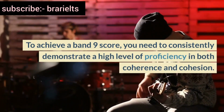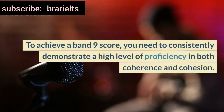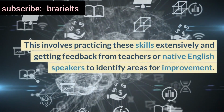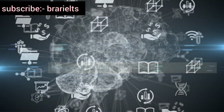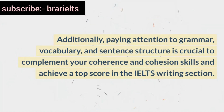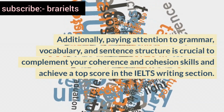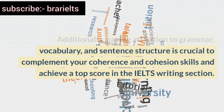To achieve a Band 9 score, you need to consistently demonstrate a high level of proficiency in both coherence and cohesion. This involves practicing these skills extensively and getting feedback from teachers or native English speakers to identify areas for improvement. Additionally, paying attention to grammar, vocabulary, and sentence structure is crucial to complement your coherence and cohesion skills and achieve a top score in the IELTS writing section.